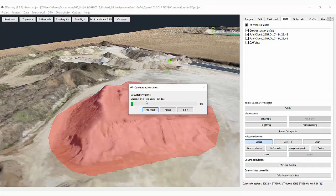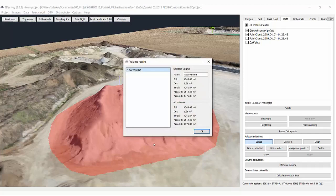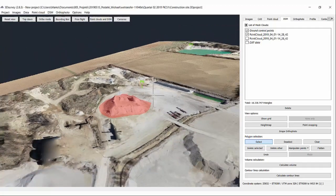Now we are comparing upper and lower surface. The lower surface is now generated based on ground points. In case you have two measurements, so one month first measurement, next month another measurement, of course you can compare this volume. Okay, here we can see the results already, 4,243 cubic meters, so quite a lot of material. Let's say material 1 and save this result.